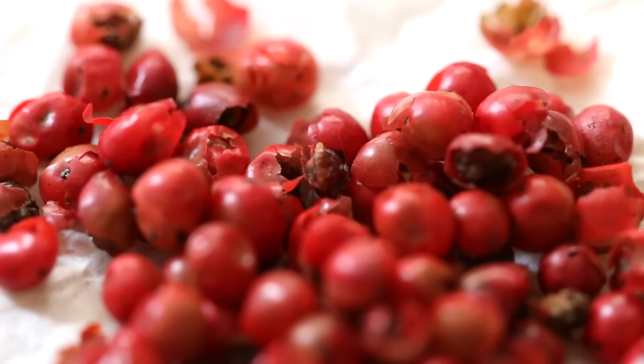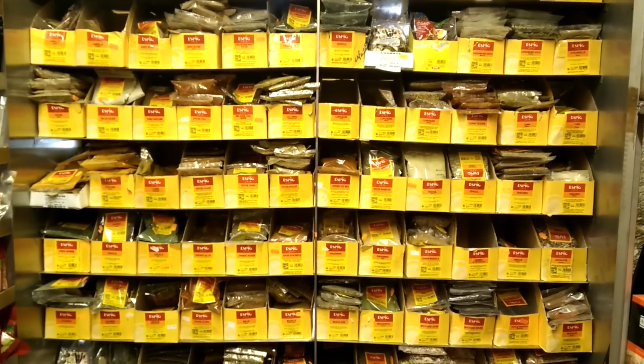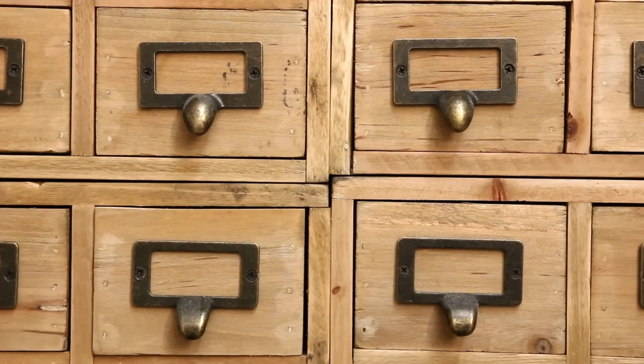In the next episode of Mundus Aromaticus, we'll see where to buy good and cheap spices and also how to organize / preserve them properly.